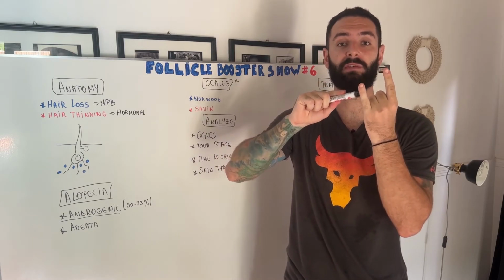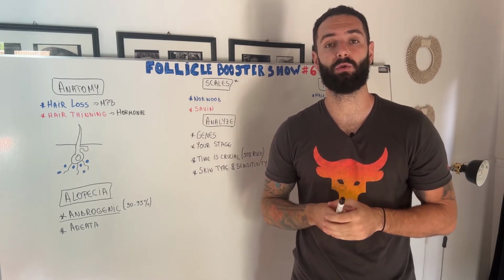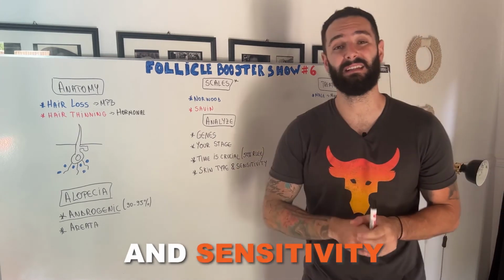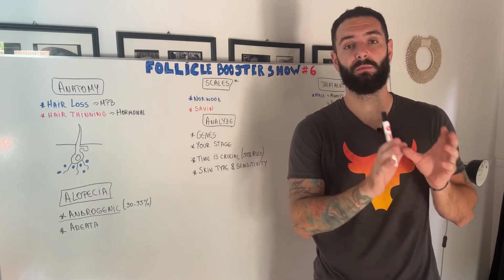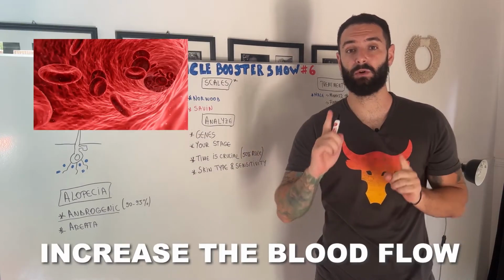If you get to 50% or lower, basically that hair you're going to lose it because of low and very mild nourishment. Before you assess the treatment, the last part on the analysis, you have to check your skin type and the sensitivity. If you have a sensitive skin, the treatment is going to differ from the more resistant skin.